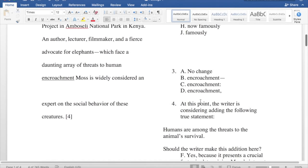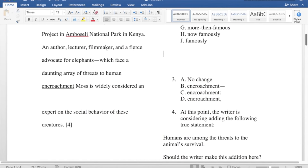All right, let's talk about number three. An author, lecturer, filmmaker, and a fierce advocate for elephants, which face a daunting array of threats to human encroachment. Moss is widely considered blah, blah, blah, blah, blah. So here we have a dependent clause in the middle of this sentence here. And whenever you have a dependent clause in the middle of a sentence, it needs to be encased by punctuation on either side. Here, there's no punctuation here, so we know we're going to need to add it. The general rule is you want to have the same punctuation on either side. So for three, we can simply say that B is the correct answer.